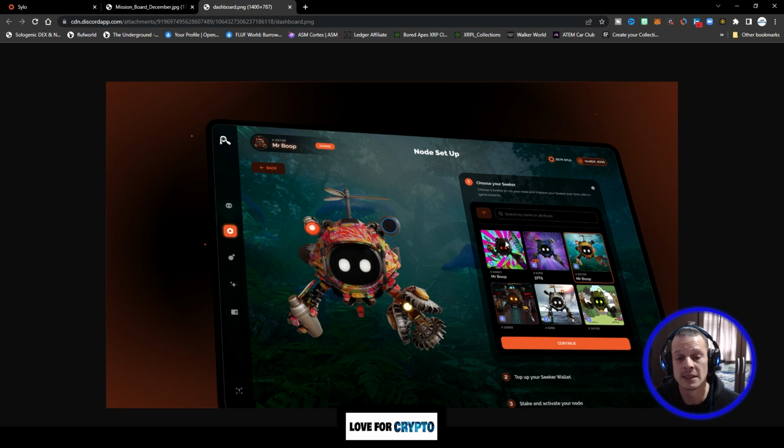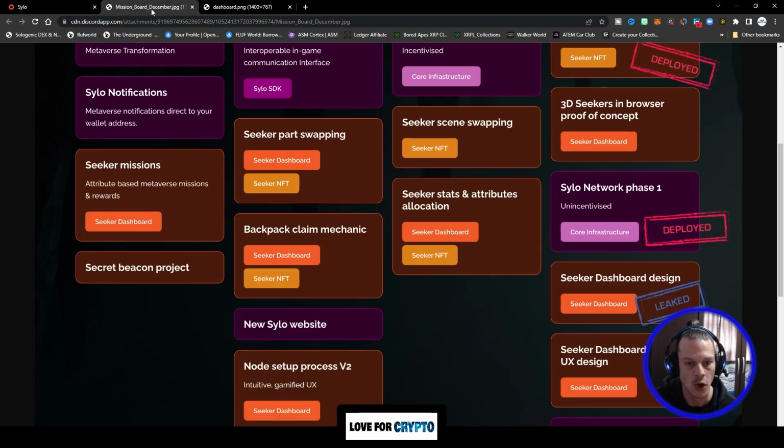It seems like a seamless interface where it would just be choose that node, choose that Seeker, set up the node, stake your Sylo, and activate your node. You're not going to be able to activate the node without some Sylo staked against the Seeker. At the moment, there are nodes with Sylo and no Seeker staked to them as far as I'm aware. The dashboard is going to allow Seeker node setup for anyone who owns one.